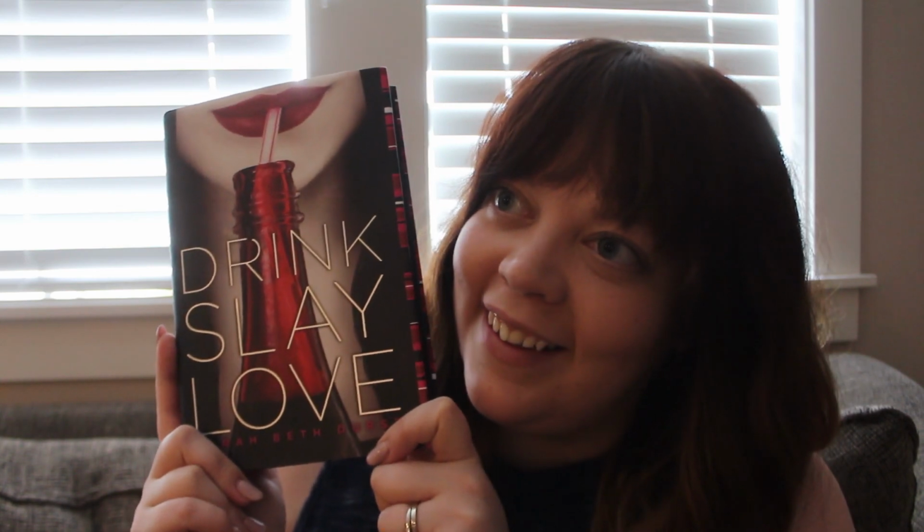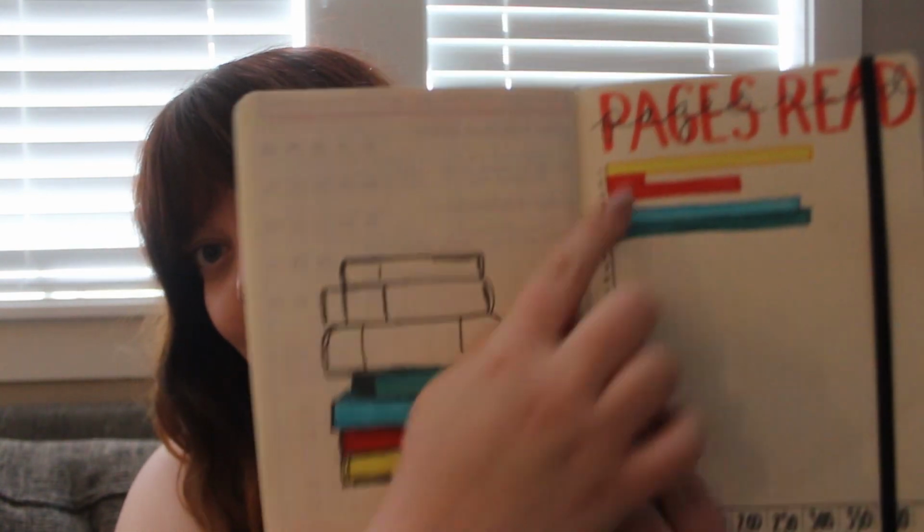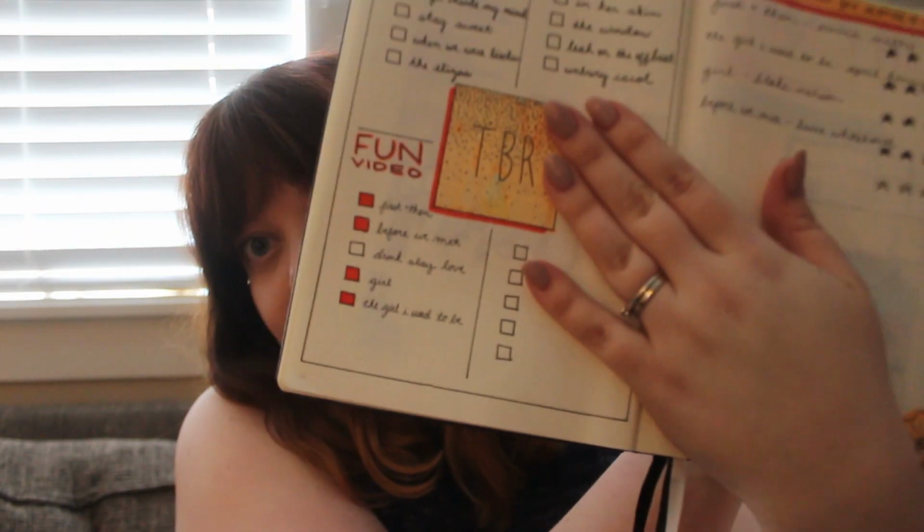Okay, so no one is surprised that I DNF'd this. Robbie didn't even know I was reading this. Does this look like something I would ever read? What does it look like it's about? Vampires. Okay, out of the 5 books that I picked up, I read 4 of them. I'm not even gonna mark this on here because I didn't read enough of it and I'm not going to. There are the 5 books I wanted to read for that, and I read the 4 of them.